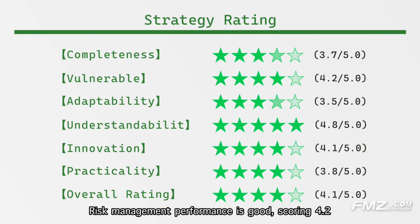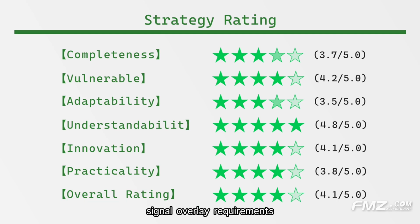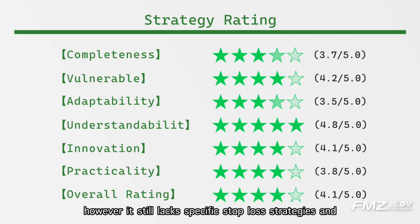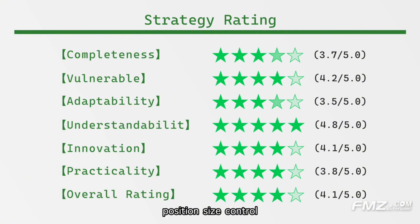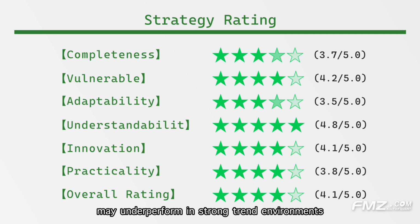Risk management performance is good, scoring 4.2. The strategy effectively filters noise through confirmation mechanisms and signal overlay requirements, reducing operational risk. However, it still lacks specific stop-loss strategies and position size control. Adaptability scores 3.5, as the strategy performs excellently in oscillating markets, but may underperform in strong trend environments, requiring traders to adjust based on market conditions.